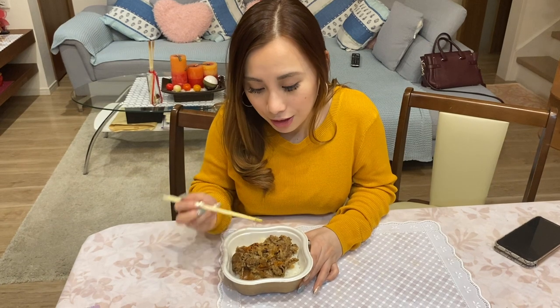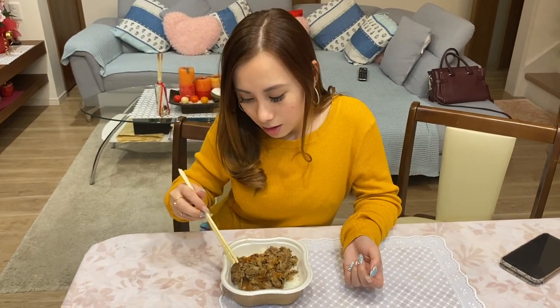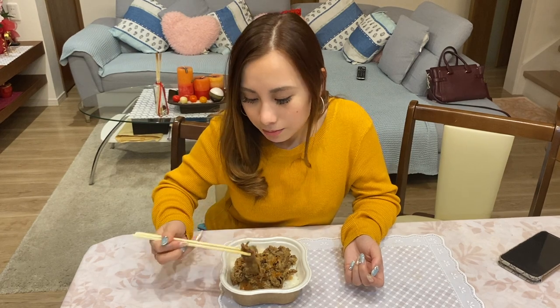Next, we have here Japanese gyudon. It is beef strips, and we also have here rice. As we all know, Japanese people are very busy and they don't have time to prepare their meals. That's why they prefer to go to convenience store to buy their food. For example, for lunch and also for dinner. Tikman natin.